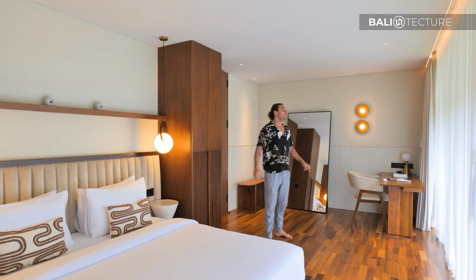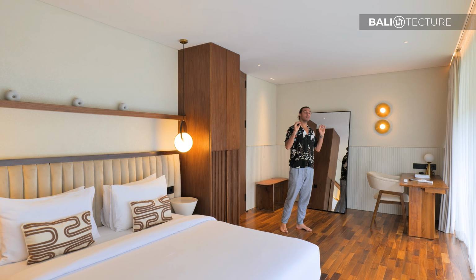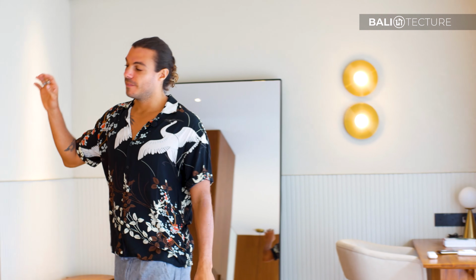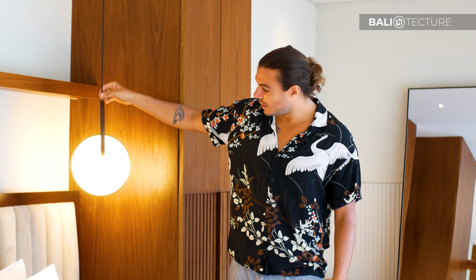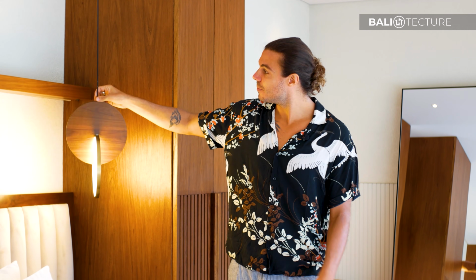Again, guys, use of the materials really coherent with the rest of the house, really high quality, thick floor, wooden furnitures, and again, the LED work, the lighting work, it's really good. Same wall lighting that you saw in the kitchen, and then we have spotlights on the ceiling, and this time pendant light on the side of the bed with this really interesting geometrical modern shape.